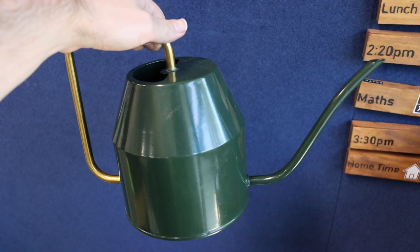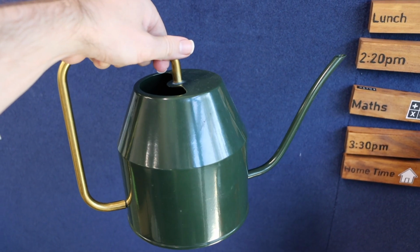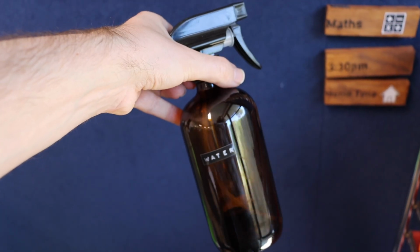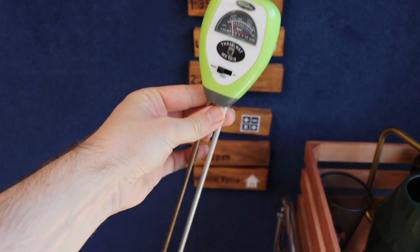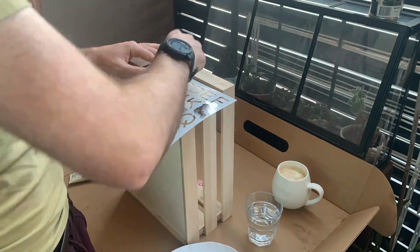I needed some tools. So I have a watering can. I didn't want to get a super cheap looking one, but this one from IKEA was like $15. I also wanted a spray bottle for moss pole purposes, not for misting plants or anything like that. The spray bottle also has the added benefit that it makes cleaning off the whiteboard a bit easier. I have a moisture meter because I actually have students helping me maintain these plants, and it's helpful for them to have a tool which will prevent overwatering. I keep all those things in a crate in the classroom.